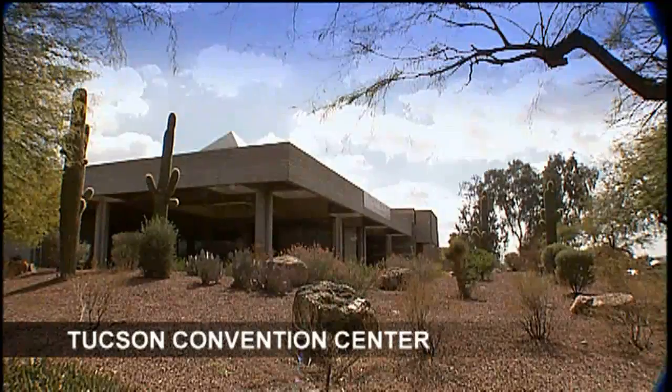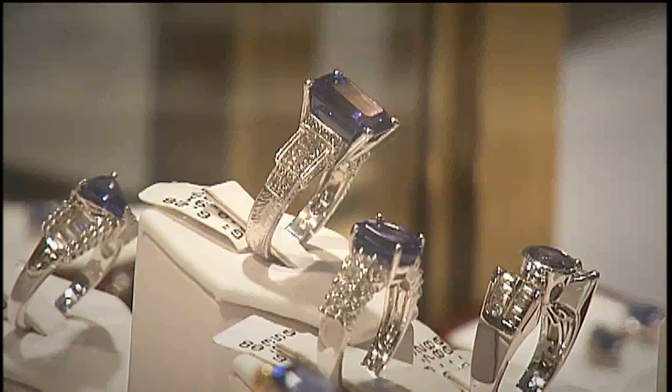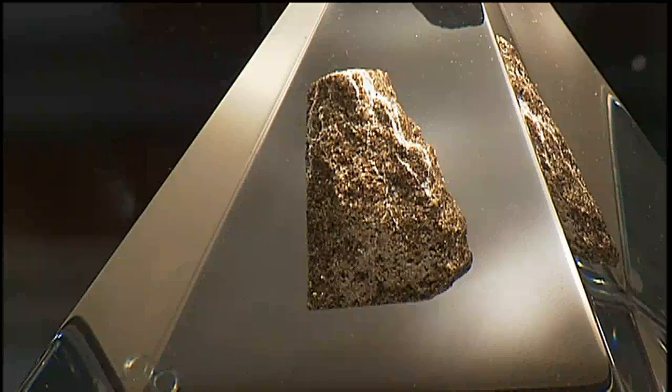I was looking at that second one. I want to see the first one. Okay. Yeah, that one. There isn't anything in the mineral world that isn't here somewhere. There's wonderful things here from other places that you really wouldn't see anywhere else.